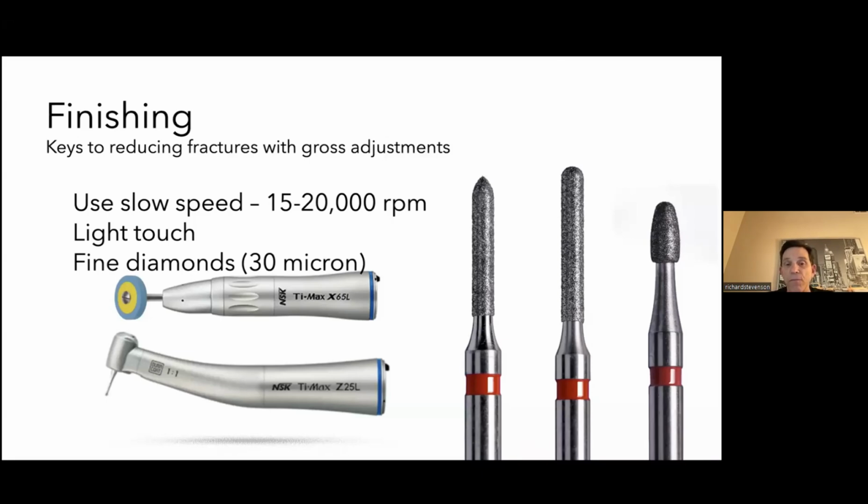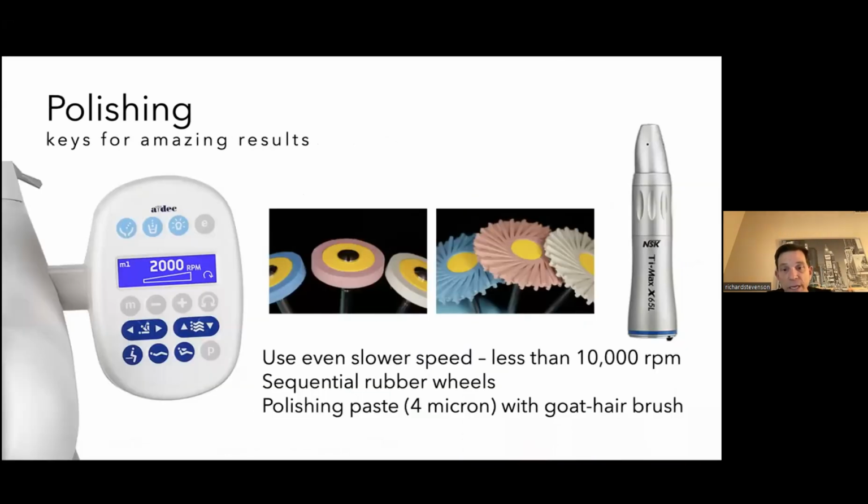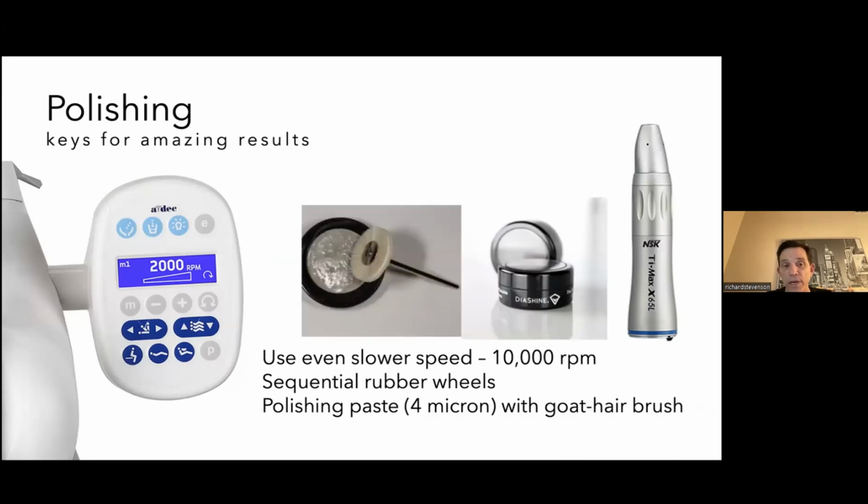And so if we have to use some kind of a diamond to adjust occlusion, and this is not for margins, this is for occlusion, I'm going to utilize a very low speed with a fine diamond, okay? And that means that we turn it even lower sometimes when we're using rubber wheels. So if you have a handpiece that's 1-to-1, you can use maybe 10,000 RPM. But if you're using a handpiece that's got a red stripe on it, it's going to be a 1-to-5 handpiece. That means 2,000 RPM will kick it up to 10,000. So make sure you know your final speed at the handpiece, not just what is on the unit itself.